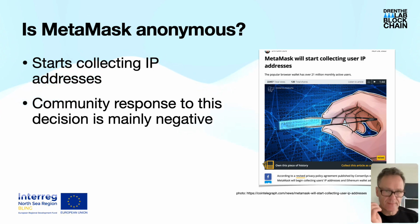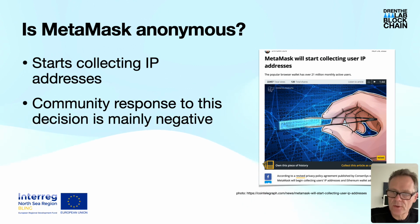Why do they do that? That's interesting, I think. And I didn't dive in very deep, but I can see two reasons why they do that. One could be a business reason. So Metamask, how is this funded? Probably by gifts or by investors trying to make it as big as possible and then selling the whole thing. When you try to sell something like Metamask to a big one, they need some proof about the number of users that do transactions with your tools. So that could be a business reason to start collecting IP addresses.